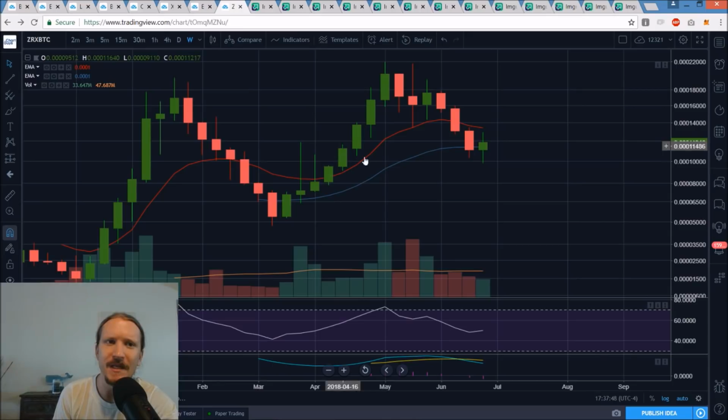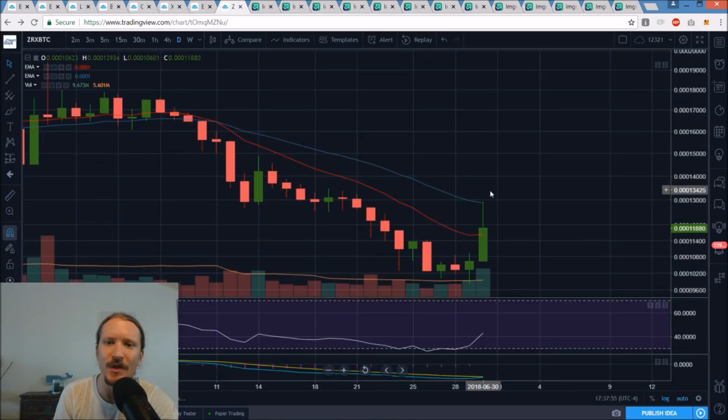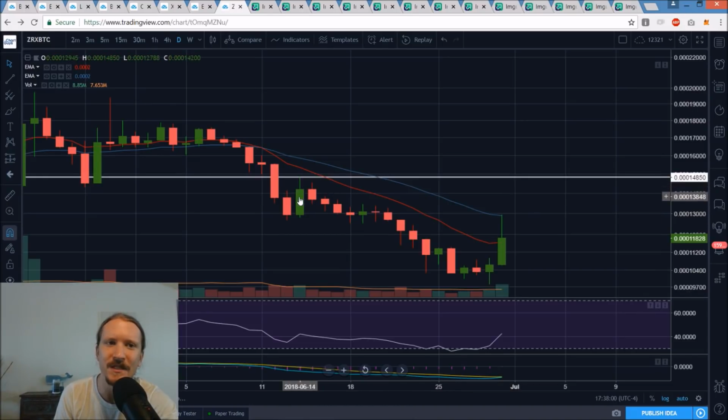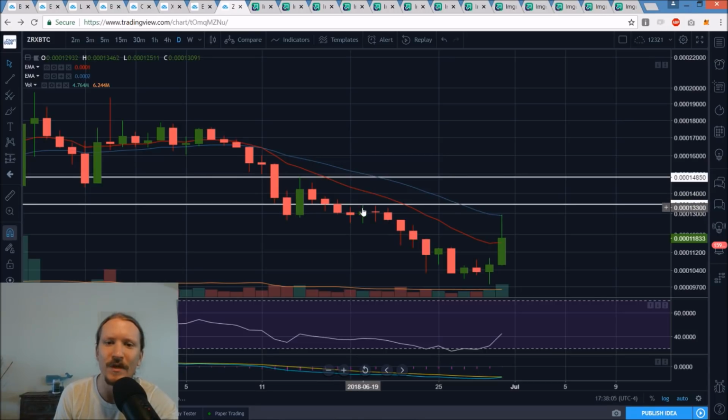And last, we'll wrap it up with ZRXBTC. Weekly bullish reversal candlestick trying to form to maintain an uptrend. Daily chart needs to change the trend for us to be confident that our weekly higher low has been established, and we're not anywhere near doing that. The last clear lower highs of resistance, 1485, another one here at 1346, and another one here at 12.9.